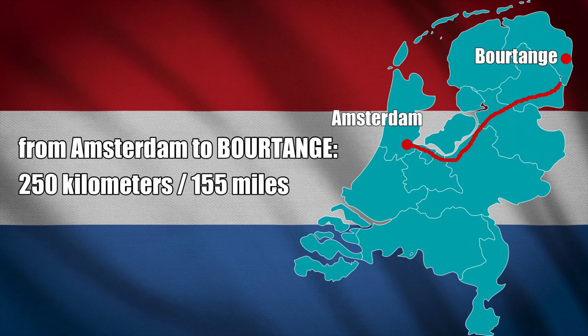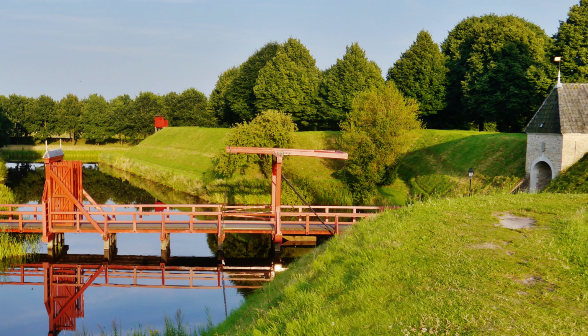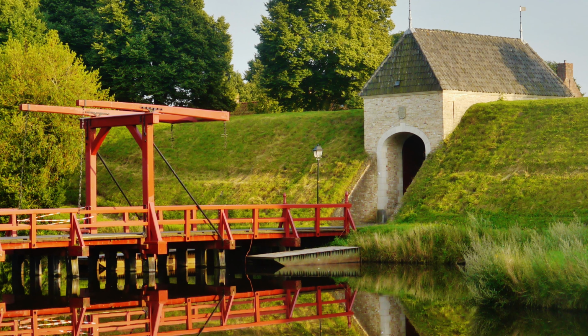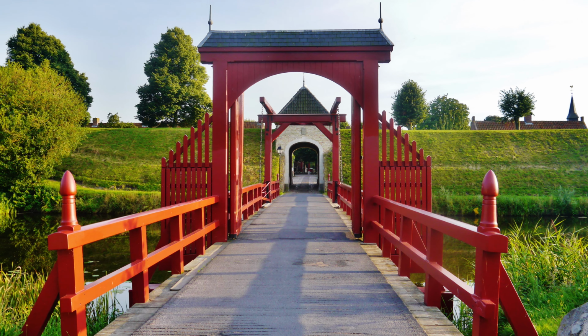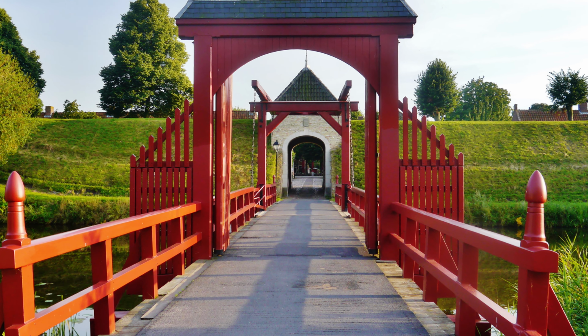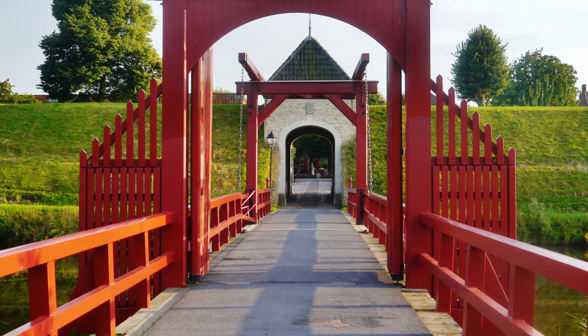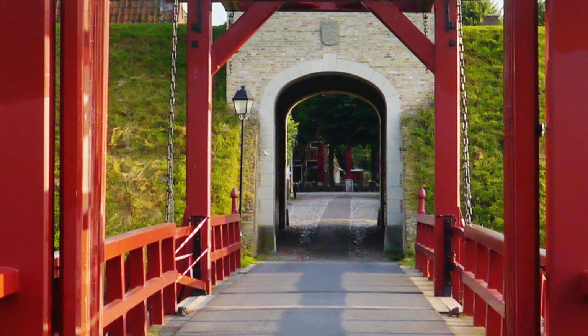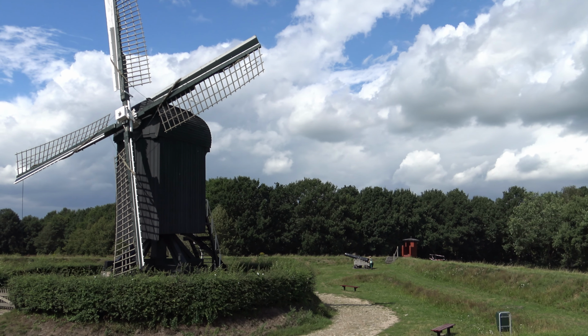Bourtange is a unique historic fortress in the northeast of the Netherlands. In this fortress, past and present go together. The fortress was built at the end of the 16th century on a narrow sand ridge in a large swamp. The fortress had to stop the enemies from the east, and it did stop the enemies.